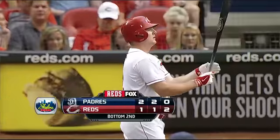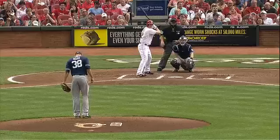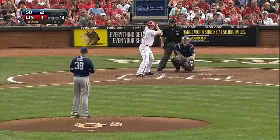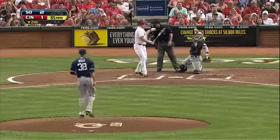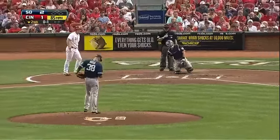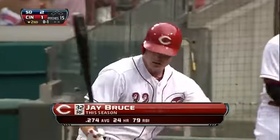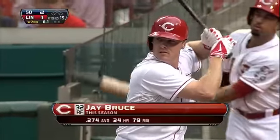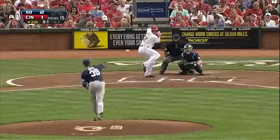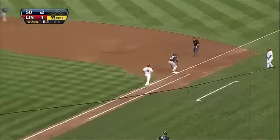2-1 game in favor of the Padres. We move to the bottom of the second. Jay Bruce, who was at the plate when Phillips was thrown out attempting to steal second in the bottom of the first, leads it off here against Tyson Ross. He turned 26 on April the 3rd, and this is his 6th year in the big leagues. Roll this to the right of Jerko, who will throw him out for out number 1.